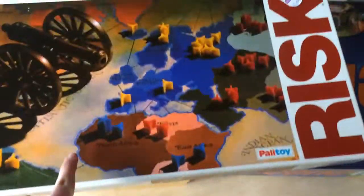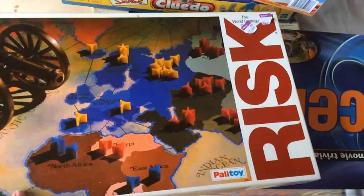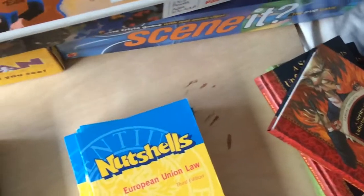I went back to where I got the hotel game from and the Bermuda Triangle, and they had another Risk. I'm not quite sure of the year of this one. I know it's a little bit later.